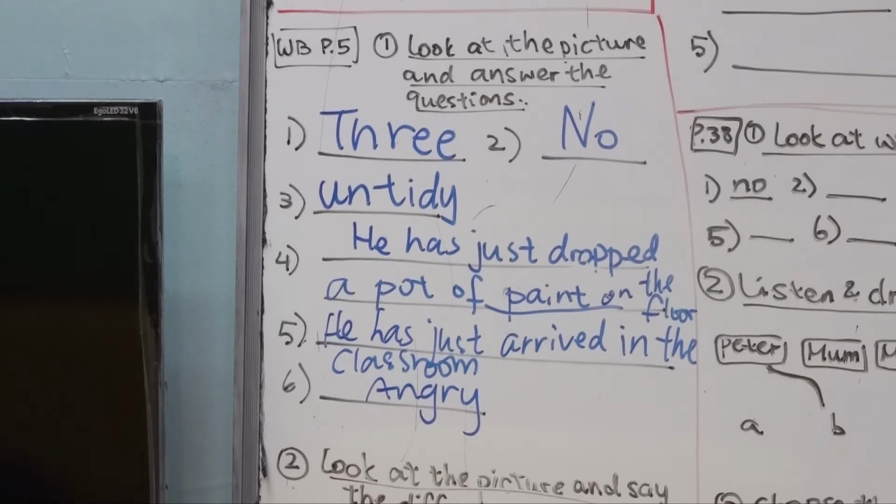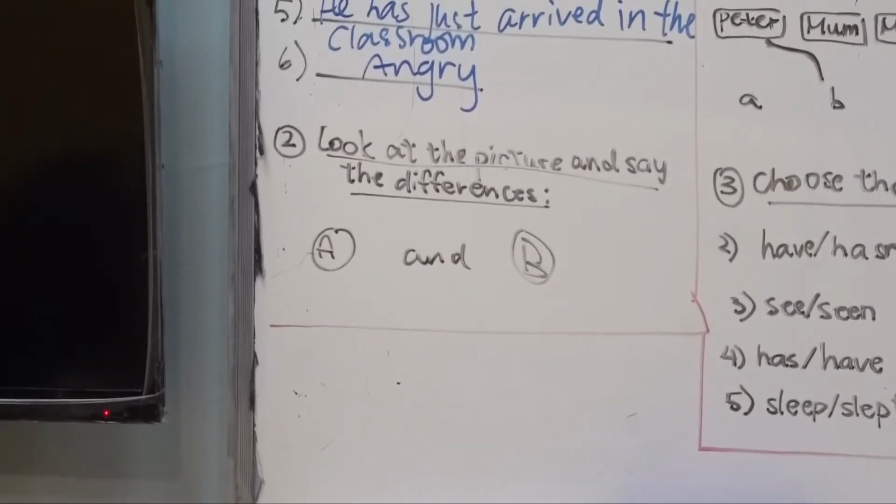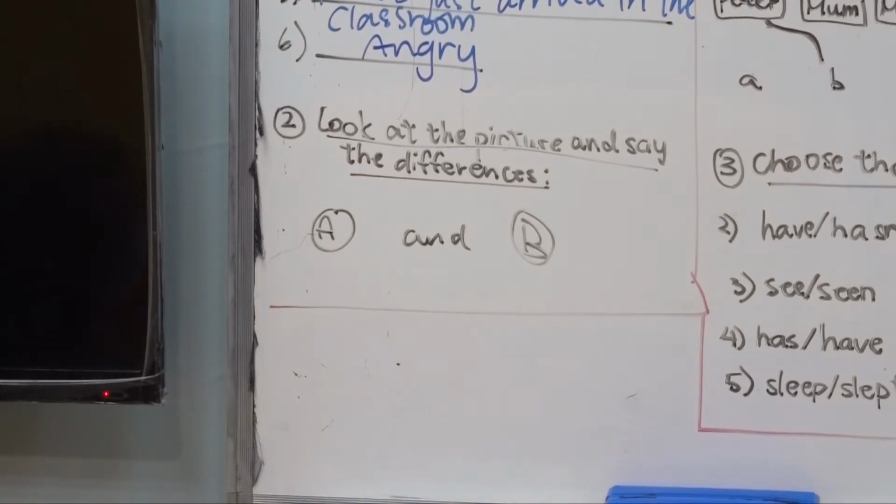In picture A, the teacher who comes into the classroom is angry, but in B, he is happy. Right. In picture A, the teacher who just came into the classroom is angry. But in picture B, he is happy. Good. In picture A, the boy with glasses has dropped his pot of paint or glass of paint. But in picture B, he has not. Right? In picture A, the flowers are on the floor and the pot is spilled. In picture B, the flower is in the pot and the pot is on the table, right? Something like that. Alright, good.